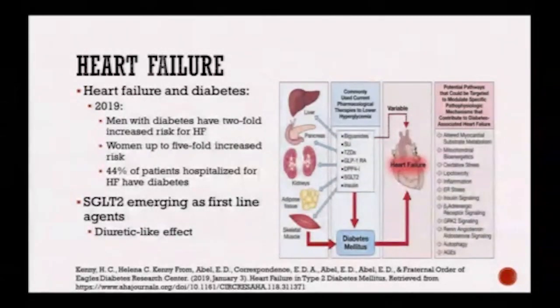SGLT2s also moved up the algorithm here because they have a diuretic-like effect. As mentioned earlier, they're going to take that excess glucose and take it out in the urine, which is going to make your patient urinate more if they have excess glucose. There is a cap on this, which is why you see that 2-kilogram weight loss maximum. Once a patient starts to lose more than 200 grams of sugar a day through their urine, you start to see this slow down.